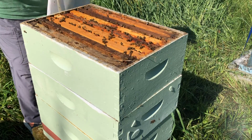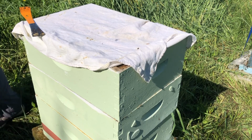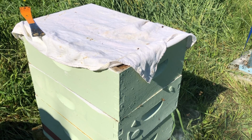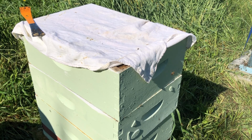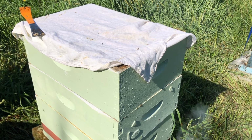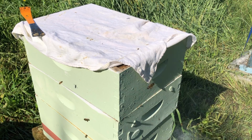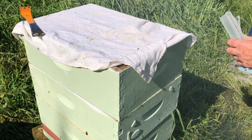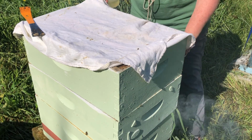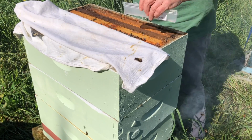Get another small hive beetle trap. It's usually good to put small hive beetle traps in the more upper boxes, because that's where the small hive beetle typically hangs out, unless they're doing bad things to the hive. We're going to do exactly what we did before. Which is I'm going to find a nice spot between frames.